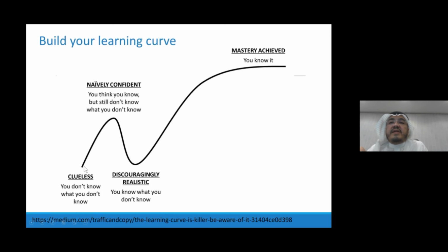When you start anything new, you are clueless. You don't know what you don't know at the beginning. Then after you attend a course or two, you naively think that you are confident and you think you know, but you still don't know what you don't know. And after a few cases, oh, it's discouragingly realistic. You start to know what you don't know. Now you say, okay, it's not working, and then you just quit. You're not supposed to quit here.